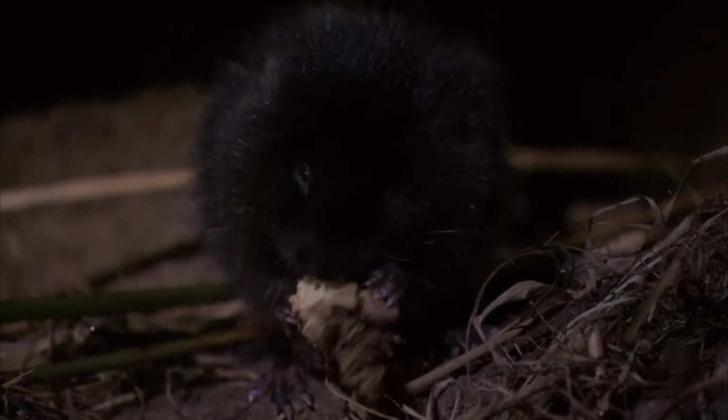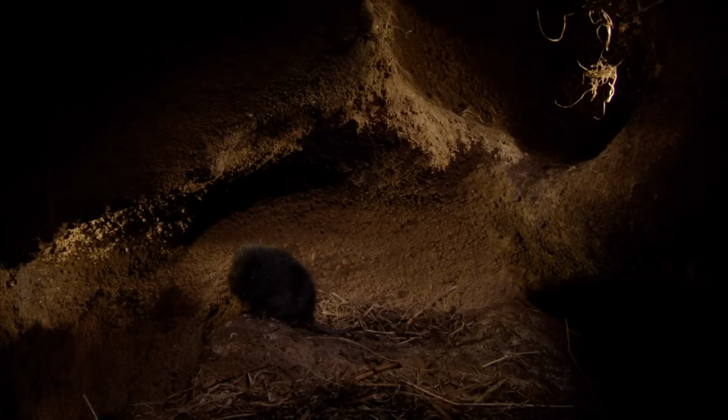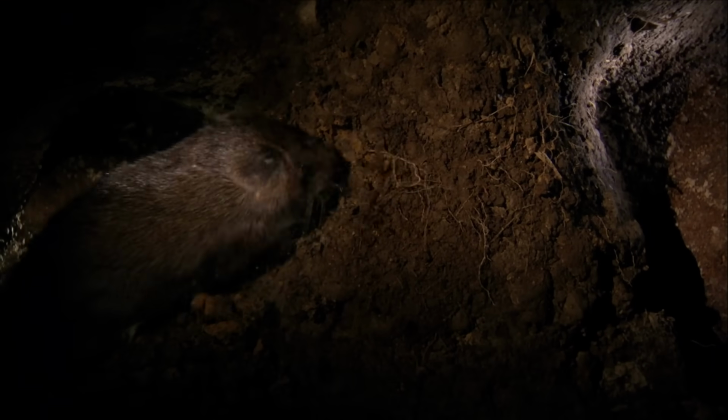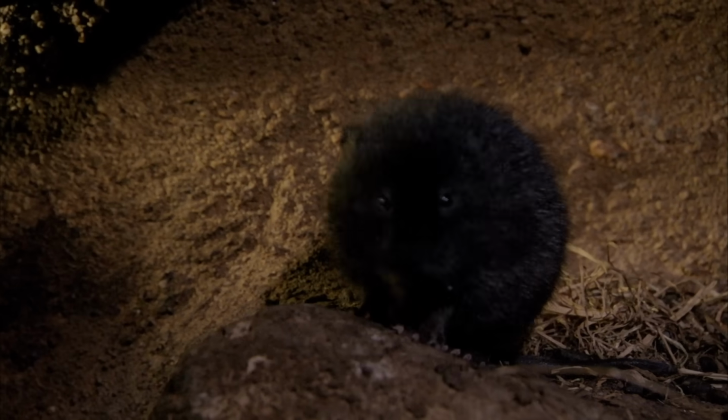Ratty Jr. has some of the toughest teeth in the mammal world, and they're constantly growing. He'll need them so he can eat up all his greens, but also for the very thing that, like Dad, will define him as one of Britain's best burrowers. Digging. He chomps through the soil, sucks it in, spits it out, and then kicks it away with his paws. An adult water vole can excavate a tunnel system that's up to 70 metres long. It can gnaw through roots and even topple trees.